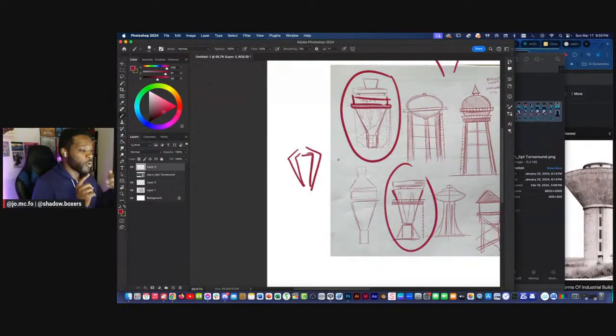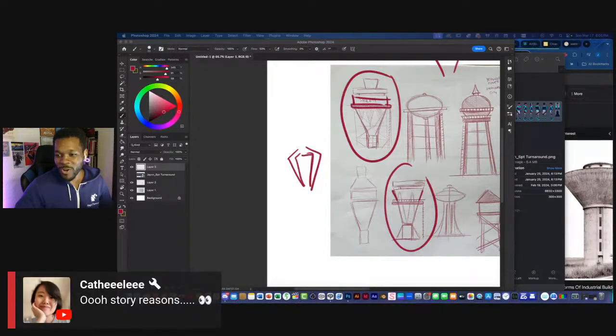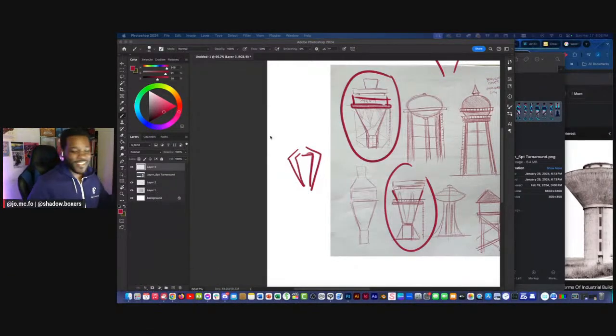So you see that motif in a lot of places in Shadow Boxers. Where it comes from, I don't know, I just made it up. But yeah, that's what we're gonna be doing. I think 10 works too, or at least I like the shapes and think they could come in there. Kathy says, ooh, story reasons. Yes, Kathy knows the story reasons.